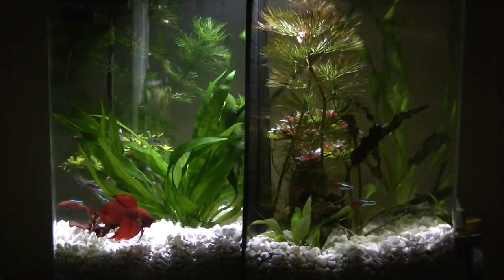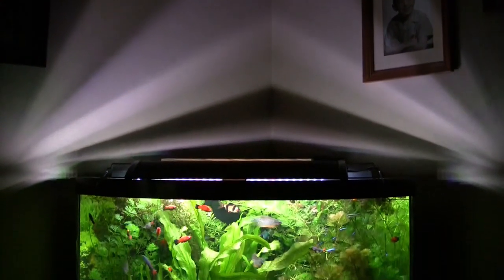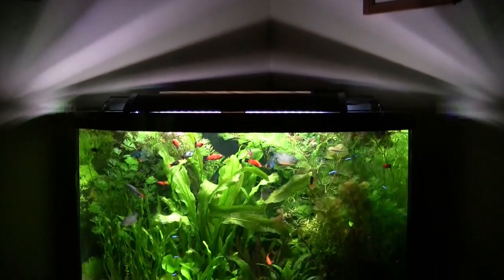For now, let's move over quickly to the other tanks just to give you a quick update. And of course we have that beautiful lighting in the corner of this room from the fish tank. That was never part of my design, but I love the way it plays out.